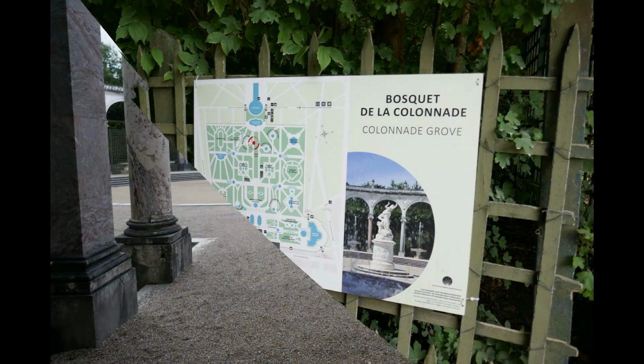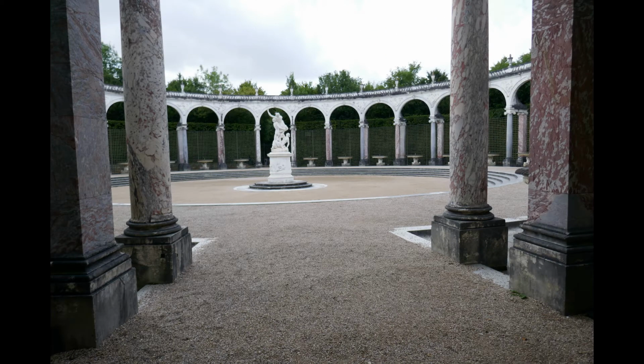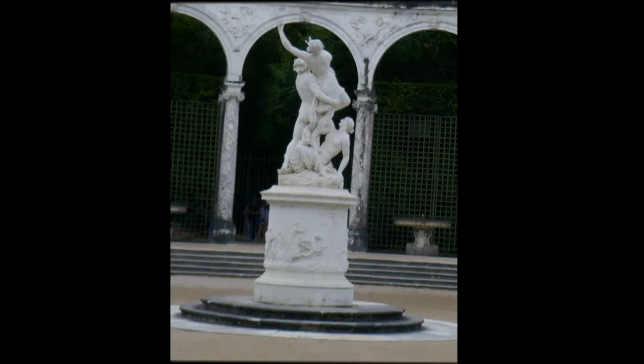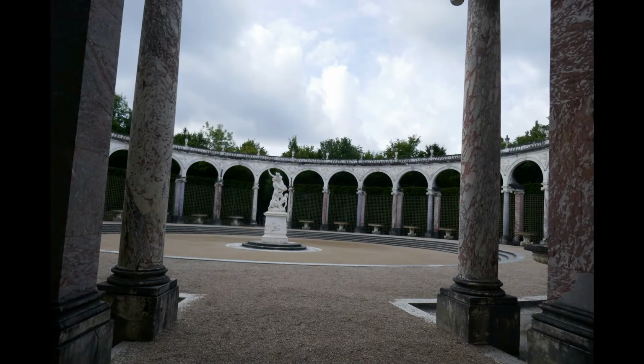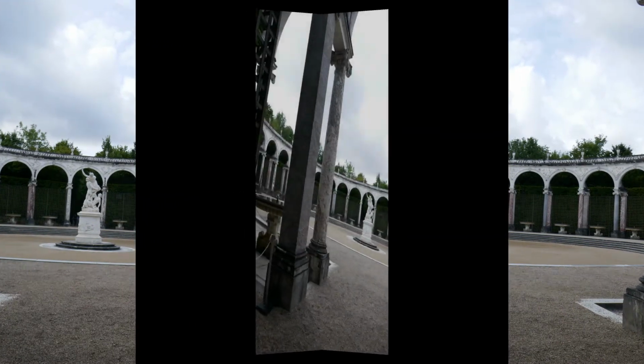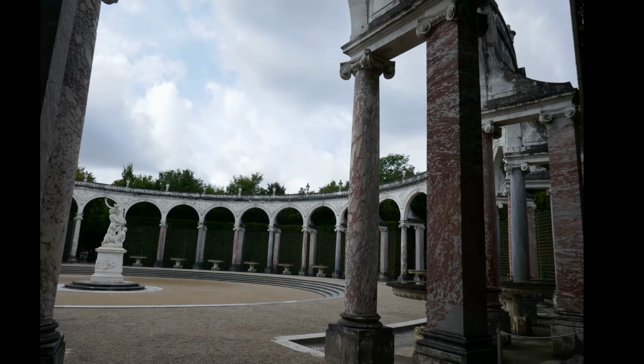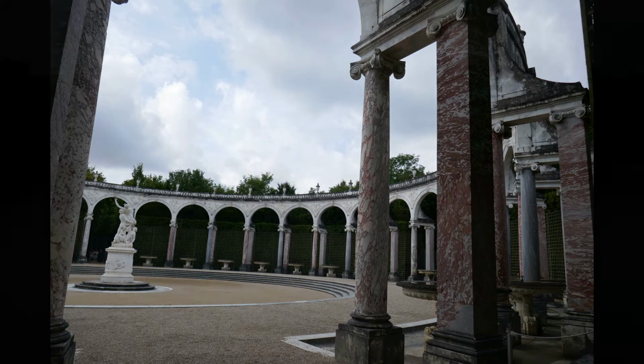Yeah, it's interesting. The colonnade is a circle of 64 red marble columns about 100 feet wide. The columns support pure white arches. Versailles had no prestigious ancient ruins. No problem. The king built his own, a prefab Roman ruin.